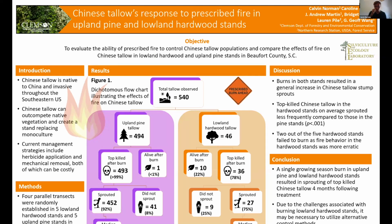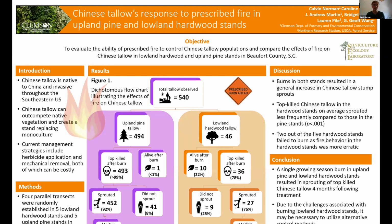So this is a poster about the 3rd chapter of my thesis. It's about Chinese tallow's response to prescribed fire in upland pine stands and lowland hardwood stands. The objective of this study is to evaluate the effect of prescribed fire on Chinese tallow in lowland hardwood stands and upland pine stands in Beaufort, South Carolina.